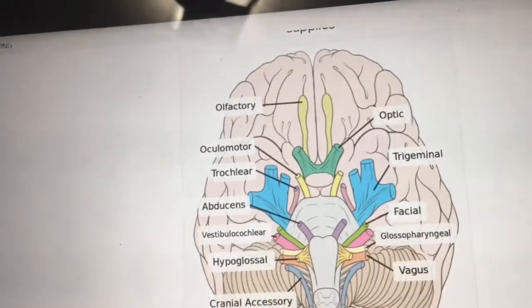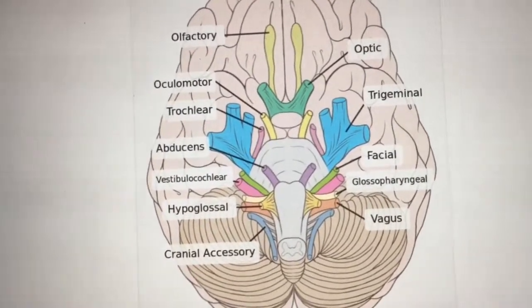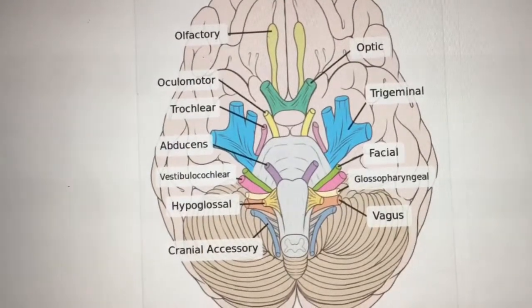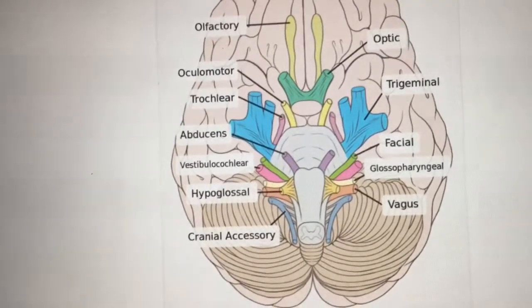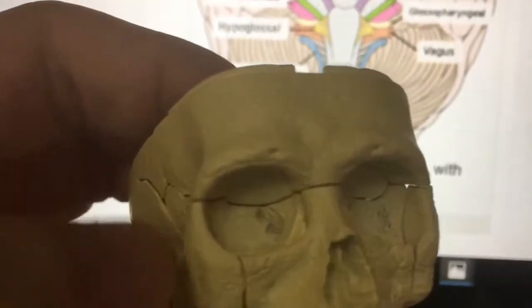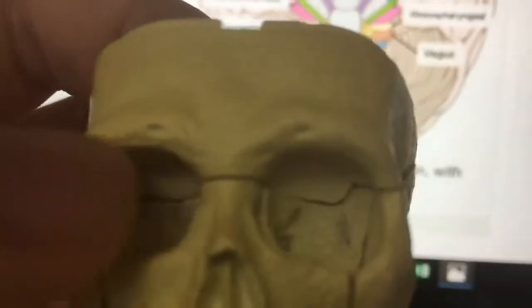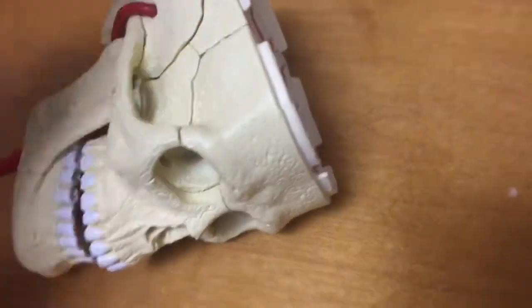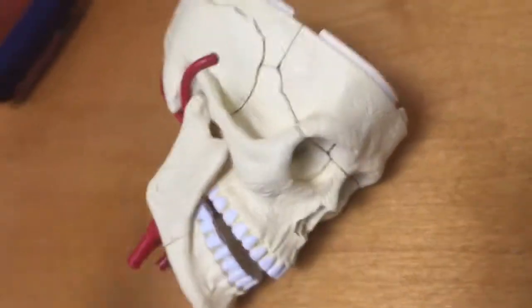This is the one. This one comes from the mesencephalon, and it takes care of most of the movements in the eye, including pupillary constriction, and it comes out from the superior orbital fissure, which is up here. One of those. If you're looking at this, it should be from there.